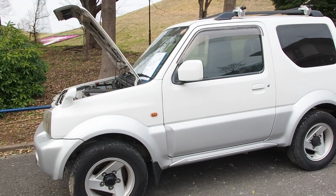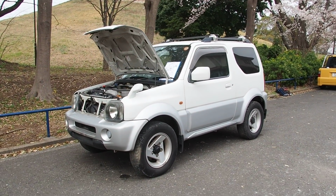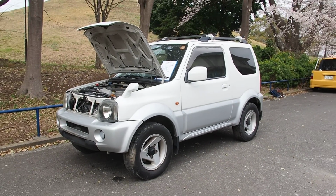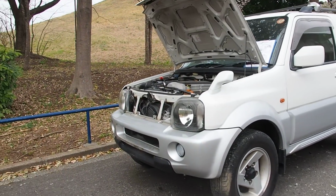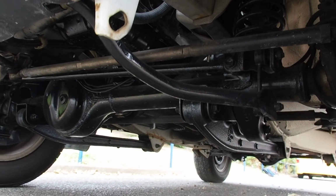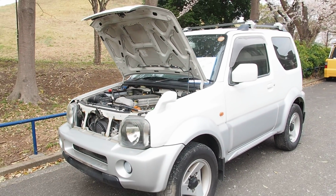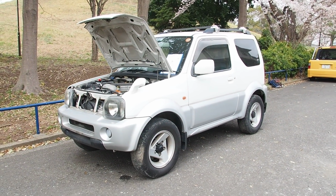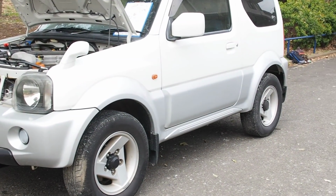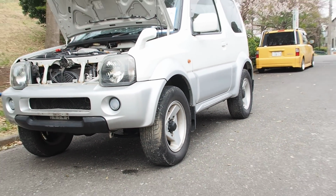And so it's a little K car. Actually, this one's not a K car, but typically they are K cars, which means 660cc, yellow license plates, and cheap registration here in Japan. Ooh, a solid front axle. Nice. But this one here has the 1.3 liter twin cam engine in it with wide fender flares on it. And so it doesn't qualify as a K car anymore.